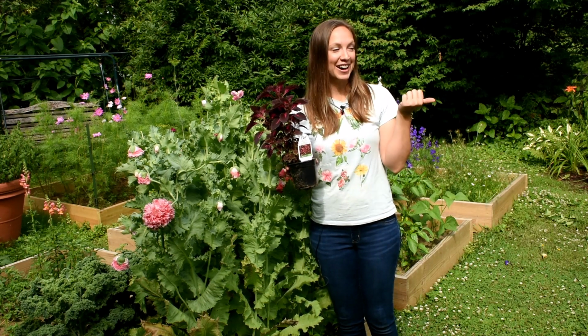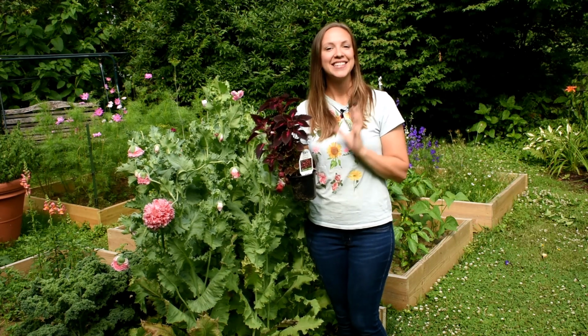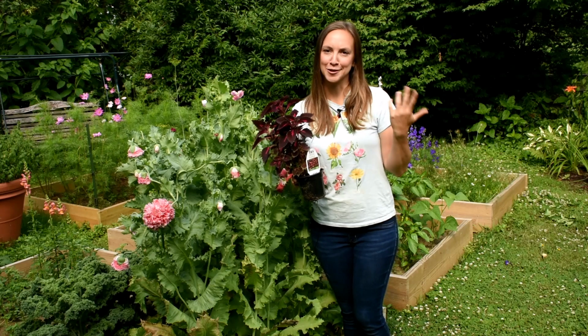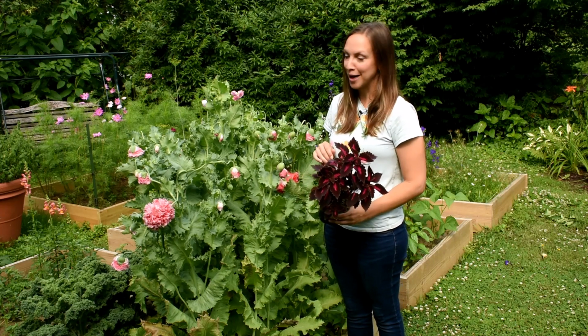So we can go over to that space right now. Just a warning, it looks pretty bad right now, but once these guys get planted and established, the area is going to look beautiful. And I think I'm going to back up the area with some Evening Sun sunflowers, one of my favorite sunflowers.